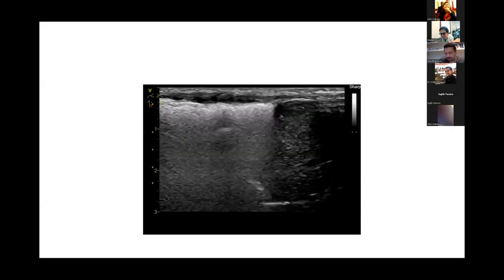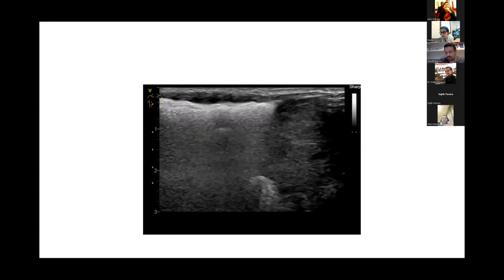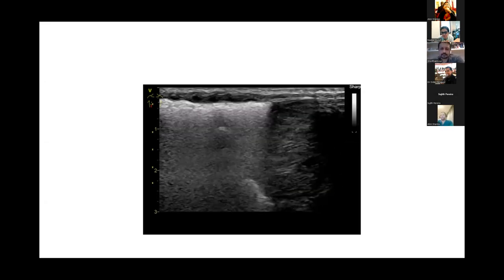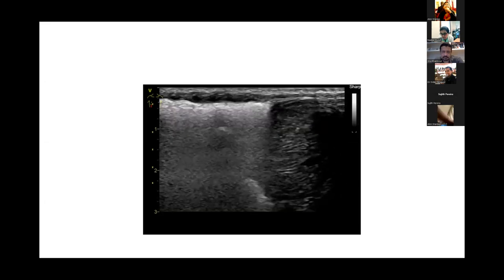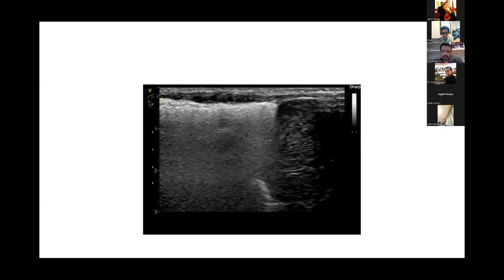In children, this has not really been shown, but who knows? Maybe there's a tiny percentage, and in the newborn, even less so. So the probability is that we miss something. It's much less than in an adult, but if you did have something, you would have to be able to see it and understand it. It would have to be in contact with the pleural line. If it's small or much deeper, you would want to go further down.